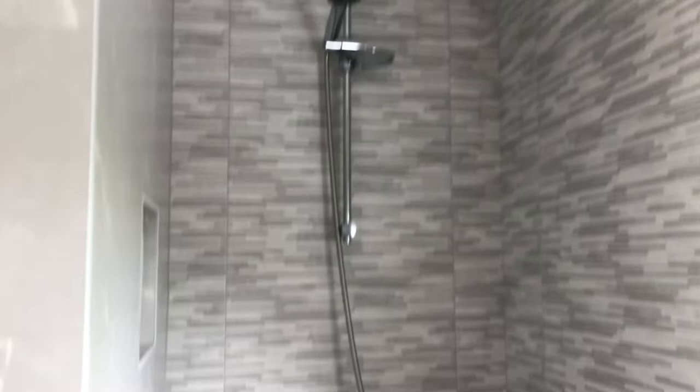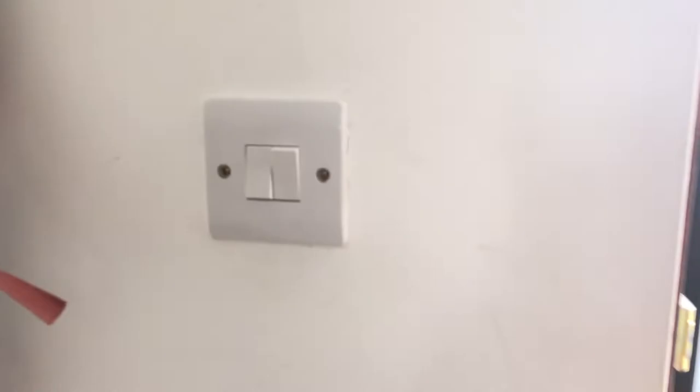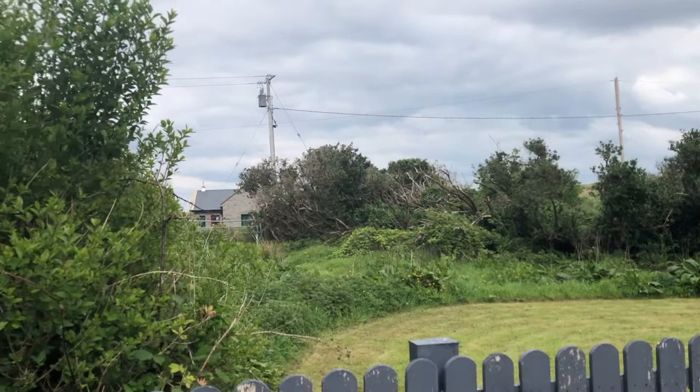Notice a lot of the showers have the rain shower head, but Scott says we need to go outside too, so let's go outside. Oh yeah, cute little outside area. So peaceful. Yep, this is awesome.